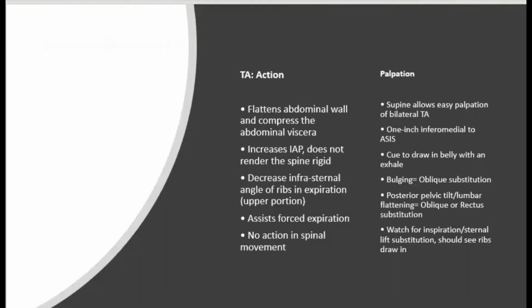Posterior pelvic tilt or lumbar flattening means our obliques or our rectus would be substituting if we see that happening, so that should not be moving. And then we want to watch for the inspiration or sternal lift, so we want the ribs to draw in, not go out when someone's inhaling. So then we might have to explain paradoxal breathing.